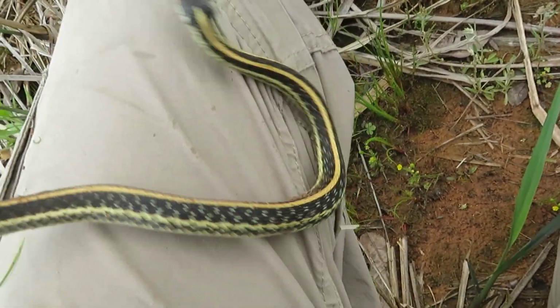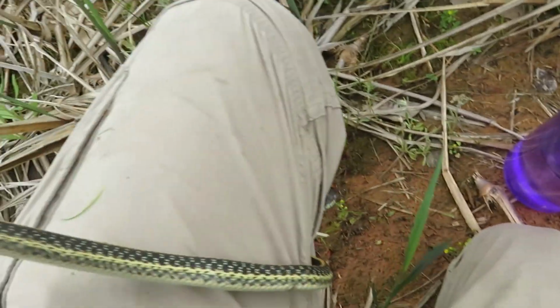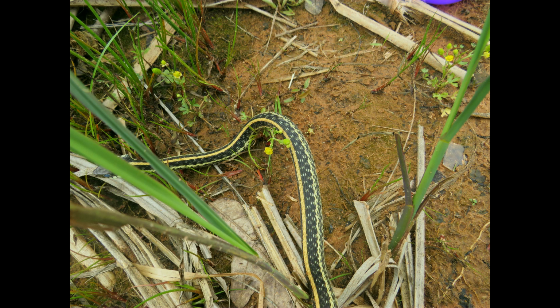And we're gonna get a couple of photos and then let him on his way, since he's being so grumpy. We really can't blame him for being grumpy, of course, because as far as he knows, he was just grabbed by a predator who intends to eat him. And he's also in shed, which is a snake's perhaps most sensitive period, because the lubricant that goes in between the layers of their skin, that kind of clouds over their eyes, makes it really hard for them to see.